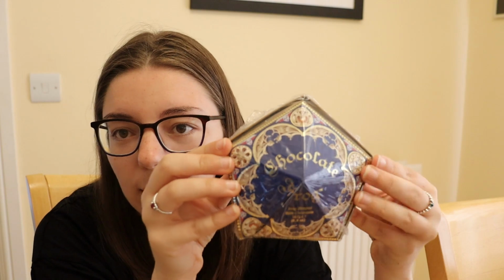Now, I don't know if it's the same at the studio tour, but at the Wizarding World of Harry Potter, you can buy a chocolate frog in a tin, and that will give you the 5 standard chocolate frog cards, so Dumbledore and the 4 house founders. Whereas if you get these cardboard ones, you have no idea who you're getting, and you could get absolutely anybody. So we'll have to see who Lewis gets. I'll let him have this after the haul is finished.